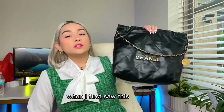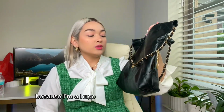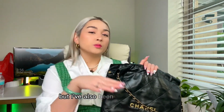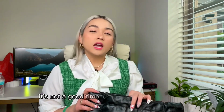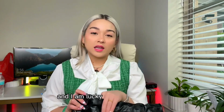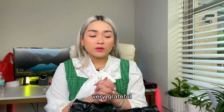When I first saw this tote bag, I have to be honest, I was not a fan. I didn't think I would like this bag because I'm a huge fan of the Chanel Classic Flap, which I am on the market for. I've been going down the vintage route, but I've also been looking at some authentic ones as well. But it is really pricey right now, with everything going on and inflation. It's not a good time to be spending your money, I don't think. But a girl loves to shop. And I am lucky enough to be able to save my money. I have a really good job, so I'm just very, very grateful.